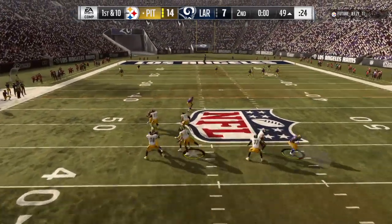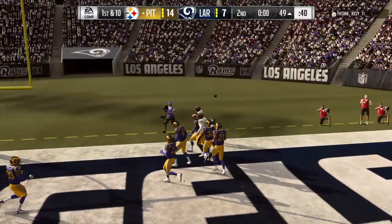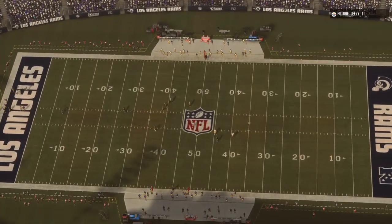Trying to shake off the interception from the last drive. He'll look to throw. And that is out of the back of the end zone, incomplete. First half in the books.